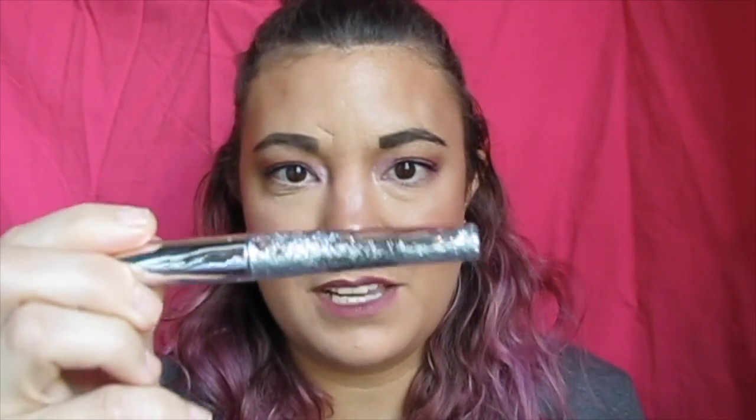This one, in however many months that I have used it, has started to separate. I've only used this a few times. I've tried to mix it together. So I'm actually just going to, unfortunately, get rid of this one.